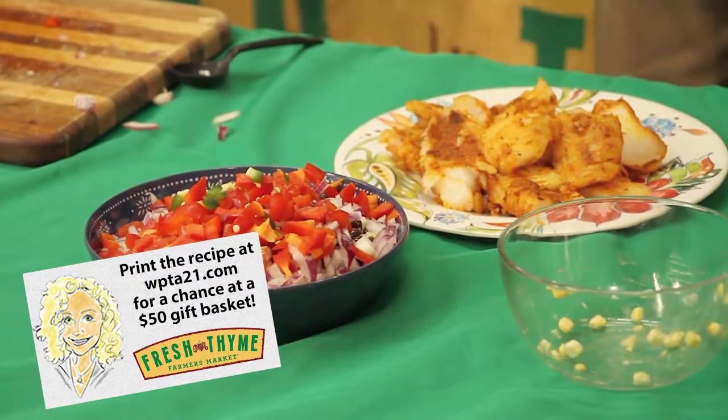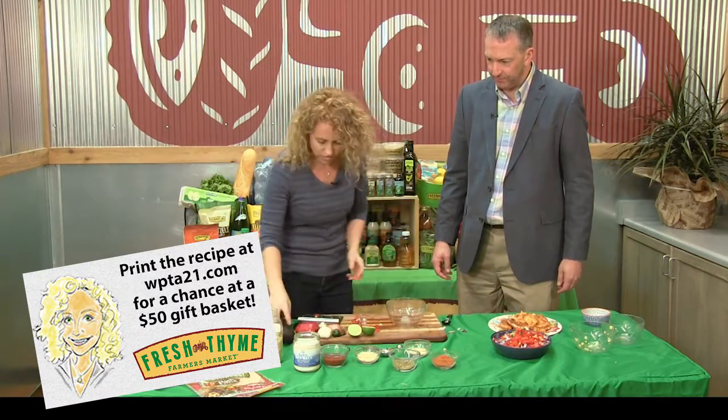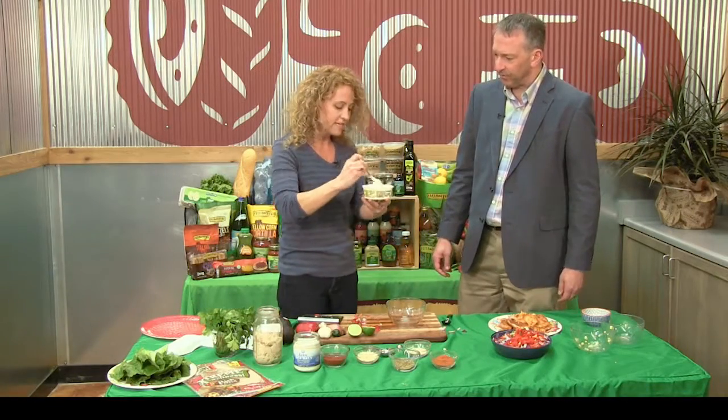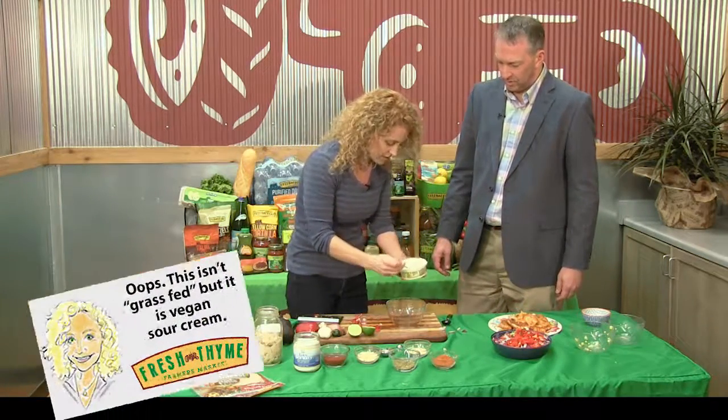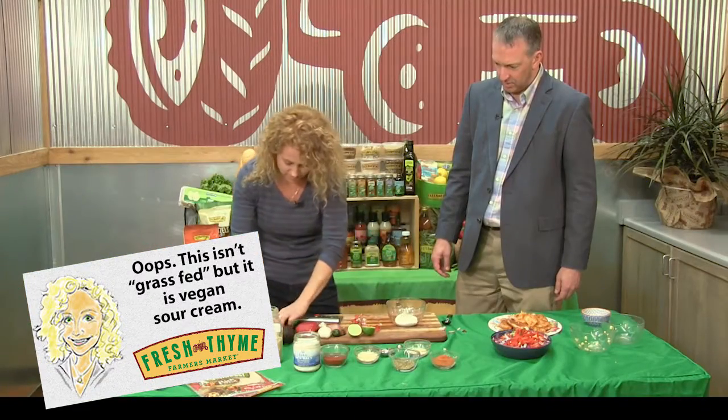And then we're just going to do a really simple little dressing on top of that as well. So in this one, we're just going to do a half a cup of the sour cream, which is really nice from grass-fed cows. Really good stuff. So about a half cup of that.